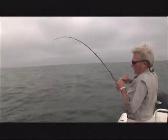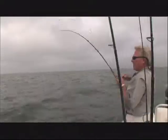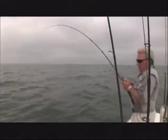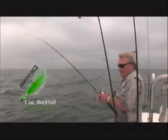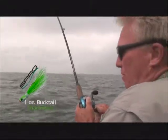Well, you were anchoring. I got a big bull red on. Go ahead and tie it up when you can. I got one on that jig. Set. Big bull red right on. We anchored right on the bottom here. He's not as big as yours, I don't think, but he's a good bull red. Let's see what happens. On the Spro jig, huh?